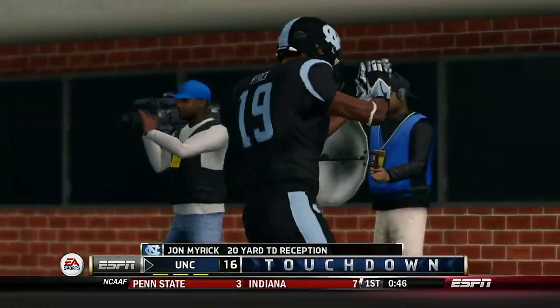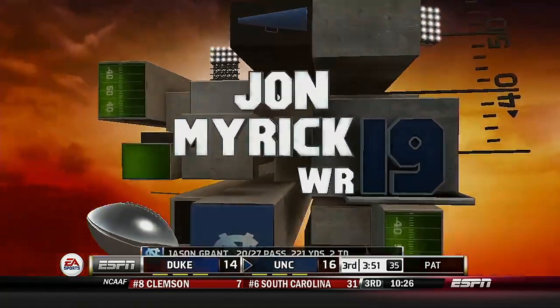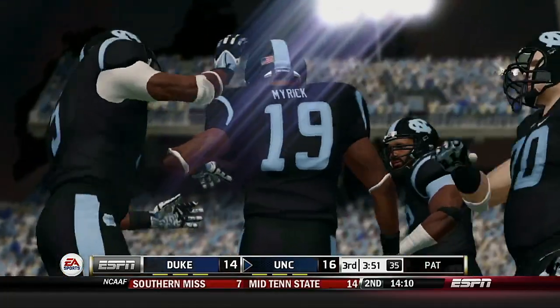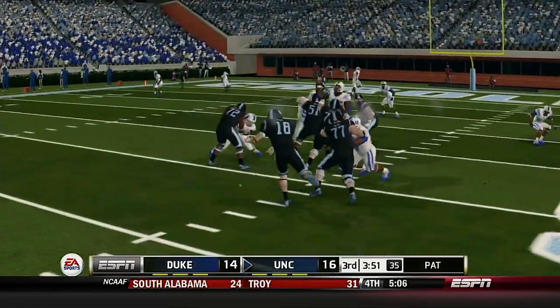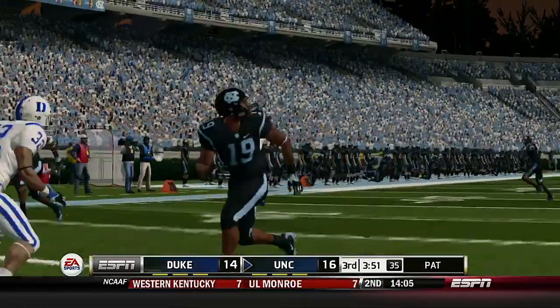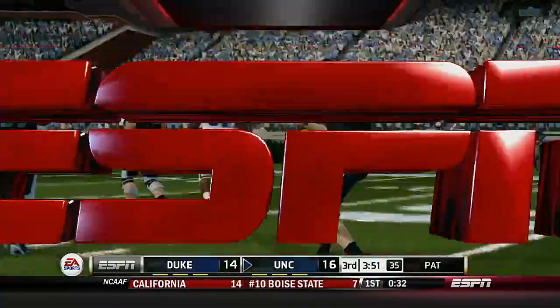Receiver, touchdown. And did that play ever develop nicely? Well, it's all about the receiver on this play. He beat his man off the line and then ran a perfect route. All he had to do after that was make the catch.